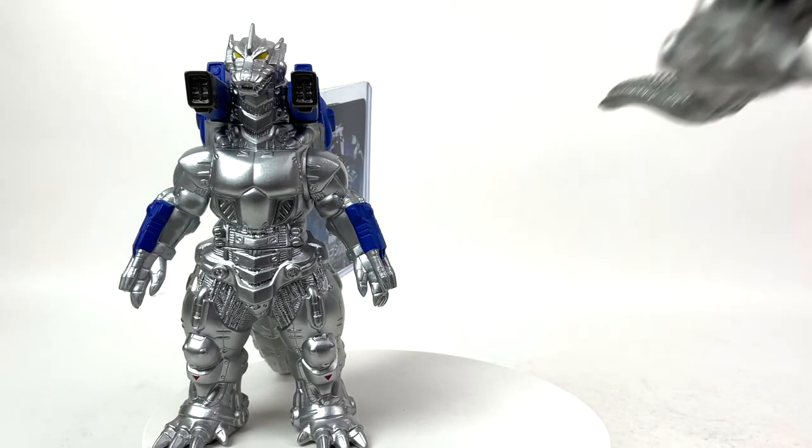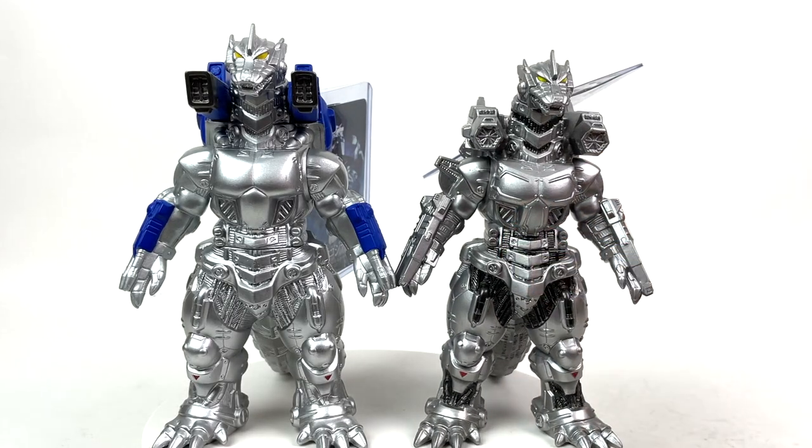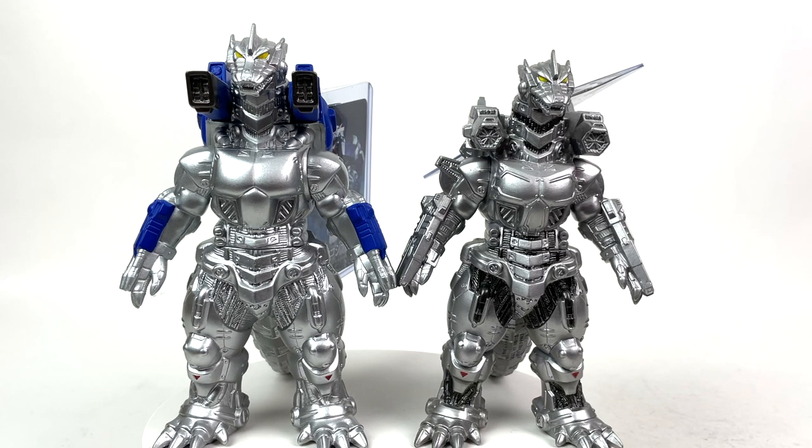No? All right. Let's bring in somebody a little bit more familiar with this design, that being the heavily armed Kiryu figure. Can you tell now? Is it obvious yet? All right, everybody, prepare yourselves, because even I wasn't expecting this.